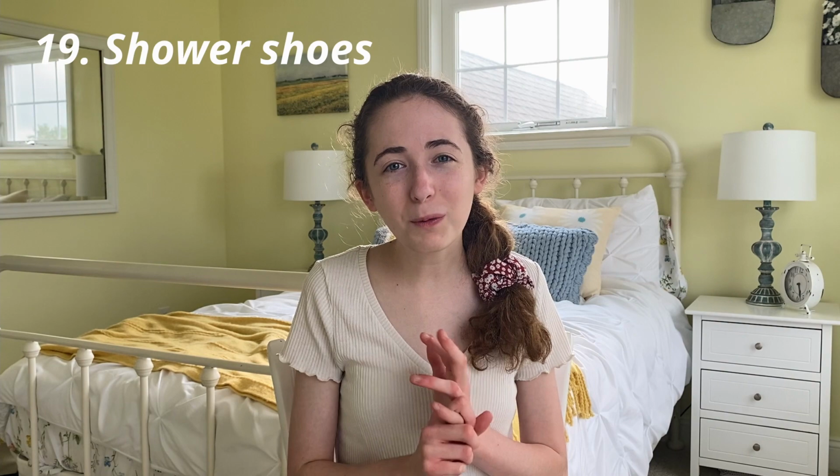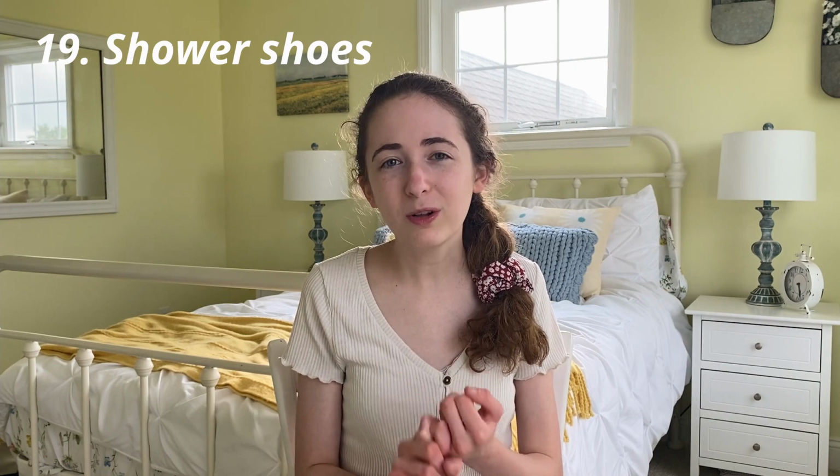Shower shoes. Probably you're going to be sharing a shower with other people, and at least for me, I do not like to go barefoot in a shower where other people have been barefoot. So just plastic flip-flops is what I wear.